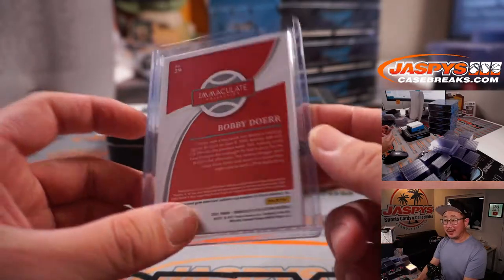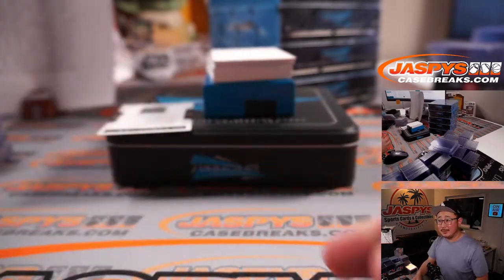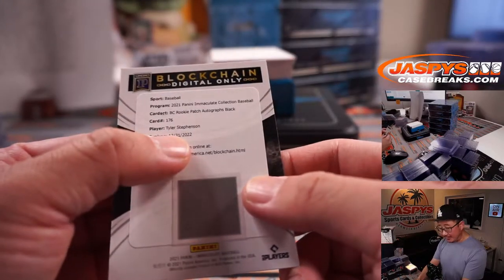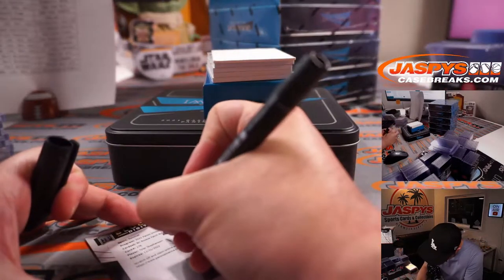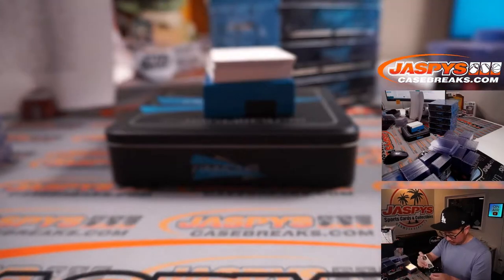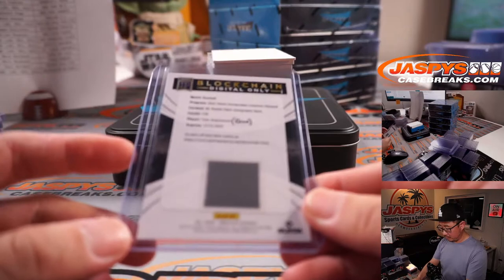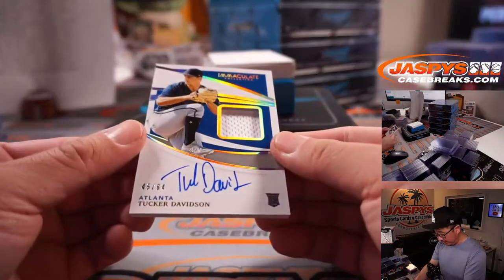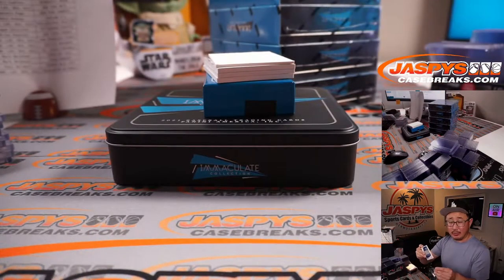Game worn material right here, too. That's pretty cool. Always cool to see that, especially with the really old school guys. Nice. Blockchain. It's Tyler Stephenson for the Reds. Dennis Foley, Red Legs. Jersey and autograph, 45 out of 64, Tucker Davidson. Sherry with the Braves.